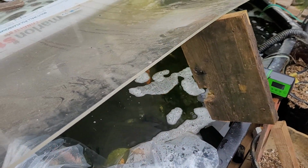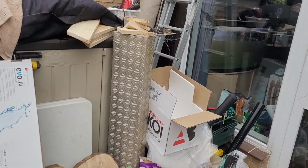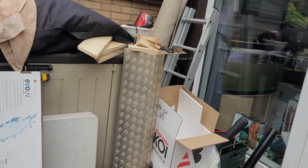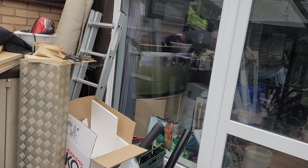So that's them 2 bags. There's only 1 degree difference between in here and in the house and out here. This one's set to 20, and the fish tank at the minute is at 21. So I can get the rest of the fish tank drained down now, and then put it to bed.